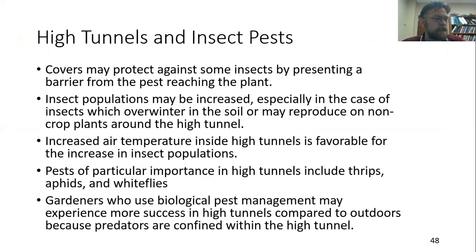Just very quickly, I don't want to spend too much time on this. Generally speaking, we can think of high tunnels as providing some protection from some insect pests, and that's just because they form a barrier around the plant and keep the bugs from getting in.